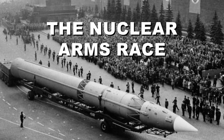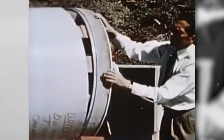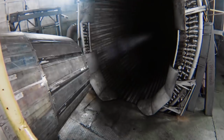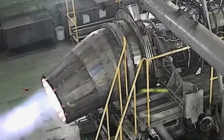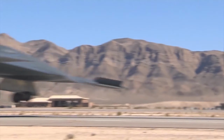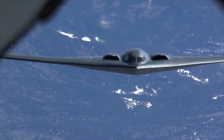The nuclear arms race. During the Cold War, research began in developing a new type of propulsion technology using nuclear energy, sourced by the United States and the Soviet Union. The research was to be used to make nuclear-powered aircraft, as they would presumably allow a country to keep nuclear bombers in the air for extremely long periods of time. It was a useful tactic for nuclear deterrence.